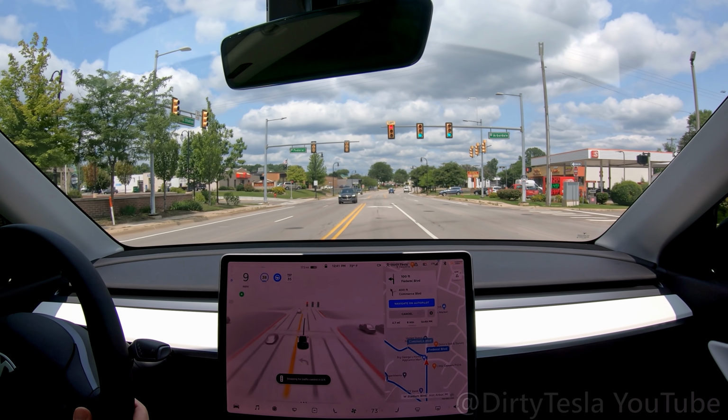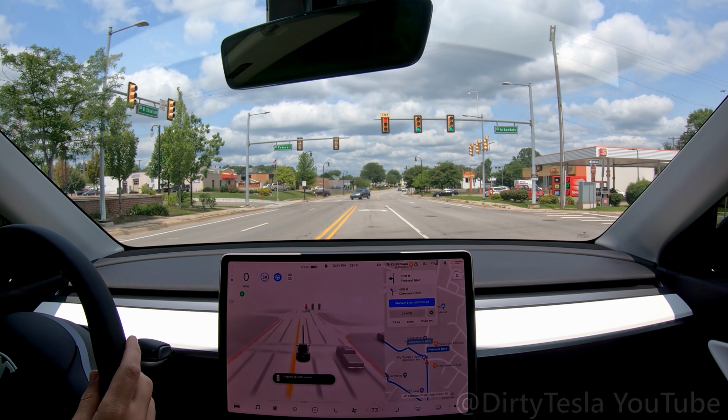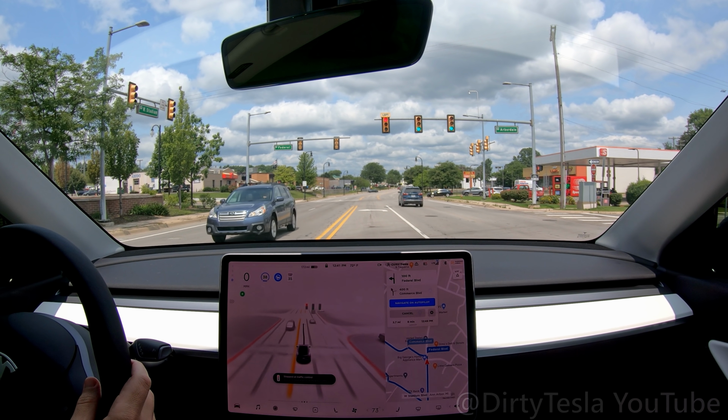So a little weird. Oh, okay, I see. So you have to stop at this line, and then when it turns green, you move forward to take the left. So that's pretty interesting. The car did a great job stopping here, at least. I actually wasn't sure what was going on there myself.